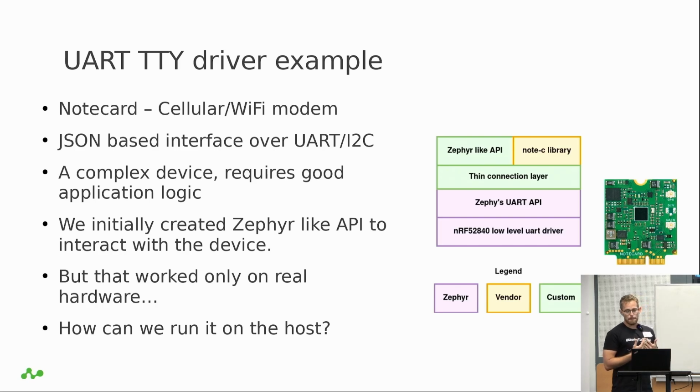The manufacturers of the Notecard provide the Note C library, which I see as a utility wrapper around JSON commands. But if you're writing it yourself, you end up with a block like this. You use Zephyr's UART API, and then you write some additional layer on top of it to make everything fit together. But still, you have to flash this on some kind of chip every time. But can you run it on a host? That was my question.